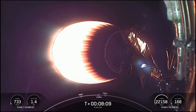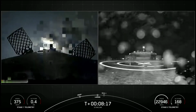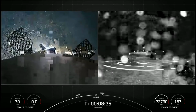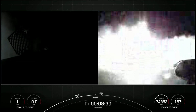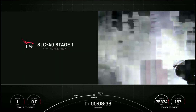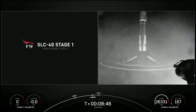Stage 1, landing burn. So there's the call out. The landing burn has begun. Terminal guidance. In just a few seconds here, we're going to see if we can land this first stage booster for the 9th time. Stage 1, landing leg deploy. You can hear the cheer and the applause, and there's the visual. This first stage booster has landed 9 times.